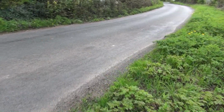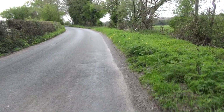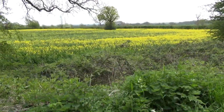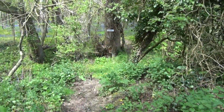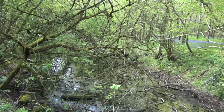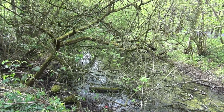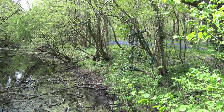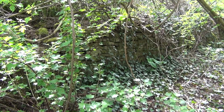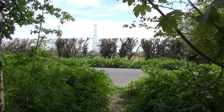We leave the green grass behind us at this point and take to the highway. That time of year, if we leave the road for a minute, batter our way through here, there is the remains of the Thames and Severn canal, and right by a very pretty bluebell wood. And the characteristic Cotswold stone wall, which means this would have been the towpath on this side. Onward!